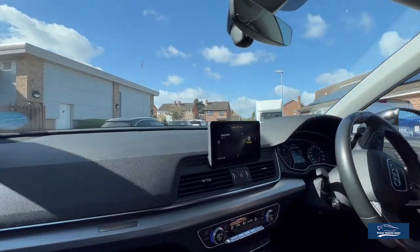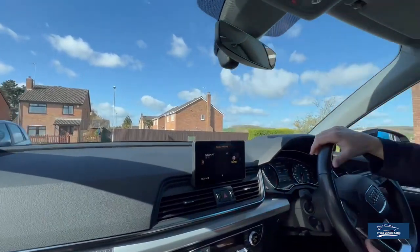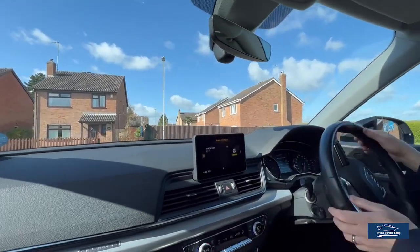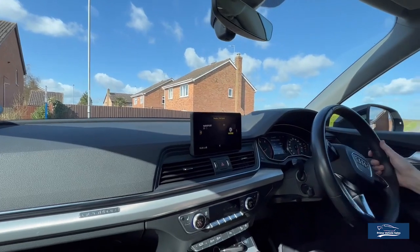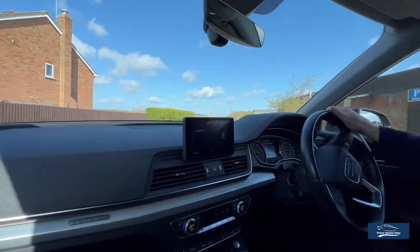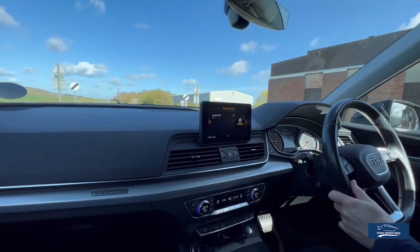Welcome to our road test of our 2017 67 plate Audi Q5 2-litre TDI Sport S-Tronic. We've got 111,600 miles on the clock. I'm giving it a run up the road just to see how it drives.